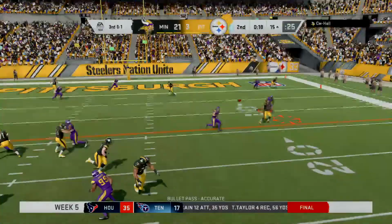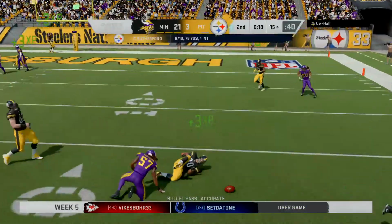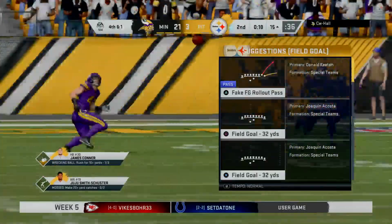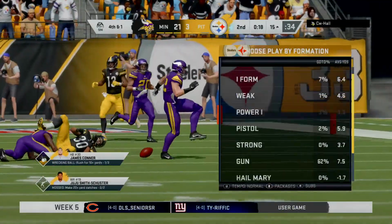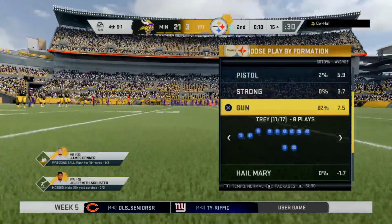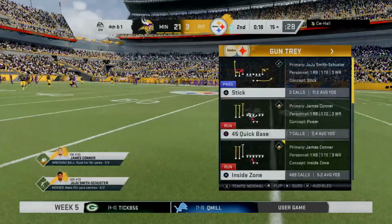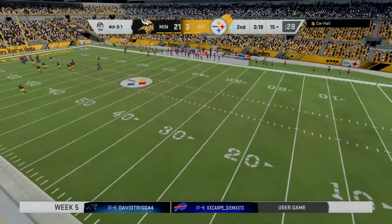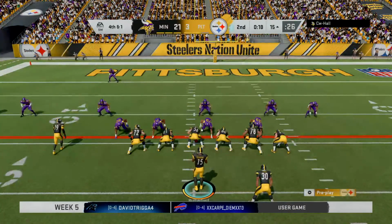From the gun on 3rd down, Rutherford. And that will be incomplete with the clock showing 18 seconds now to go. Didn't have a receiver open downfield, and as it turned out, couldn't even find his outlet man because of the coverage. It was way too tight, unable to find anyone open.